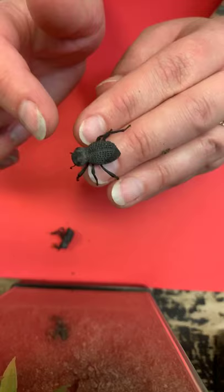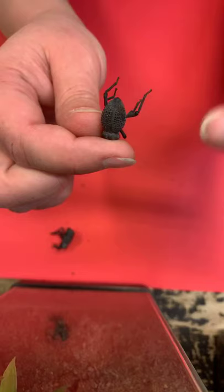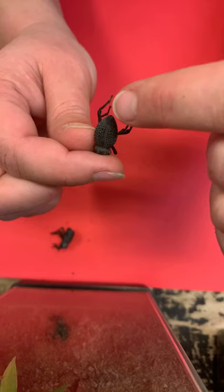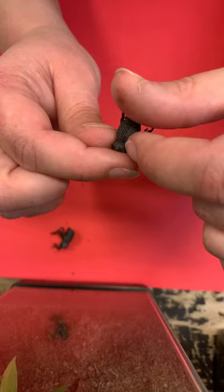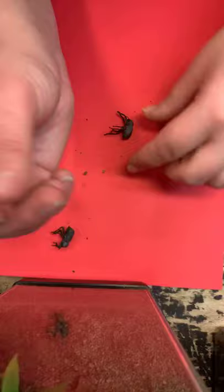And then they too will arch their abdomen up. And if you look at those bumps, you see how those bumps actually make a line? Those are like channels to help channel those little drops of dew down its back, around here, and into its mouth so it can get a drink of water. That is one fancy little trick that these beetles have.